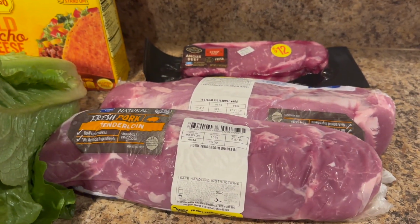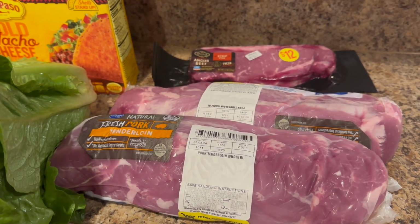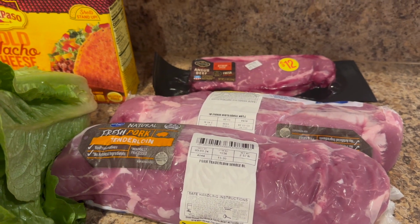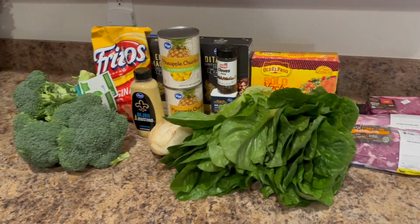And I was super pumped because pork tenderloin was buy one, get one free. So I got like 5 pounds of pork for something incredibly reasonable. This entire order was only $60, which I think is a total win. So that's everything from Kroger today.